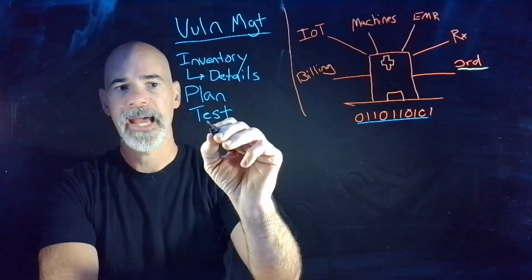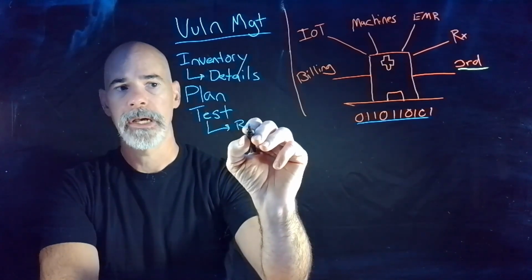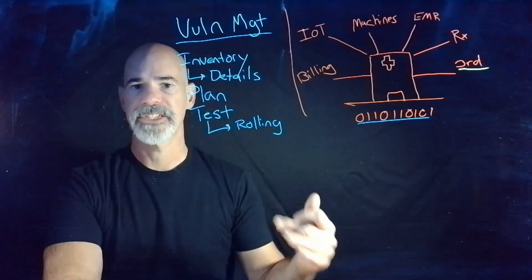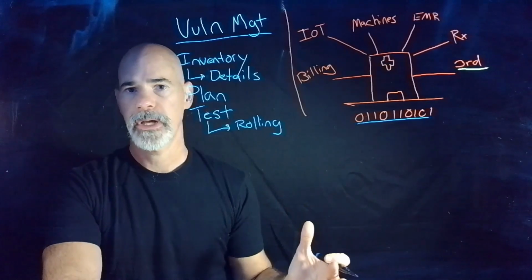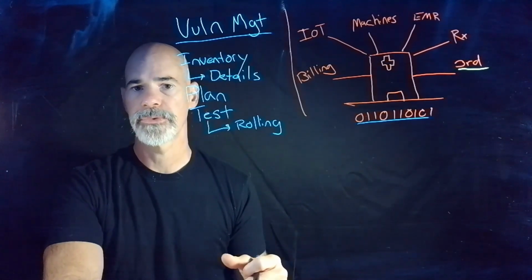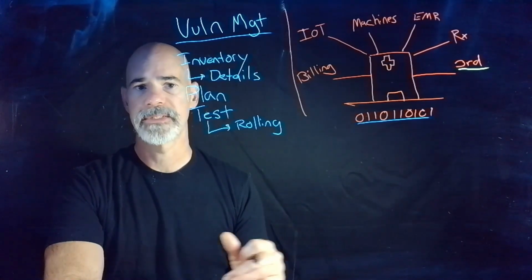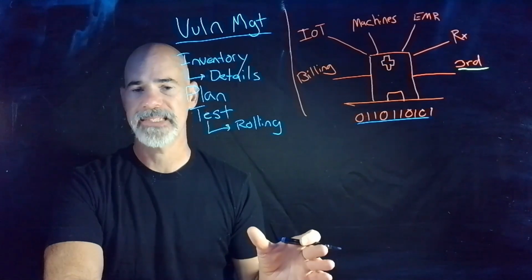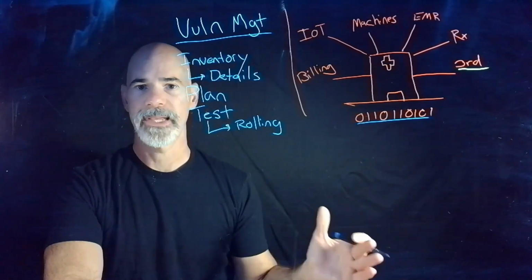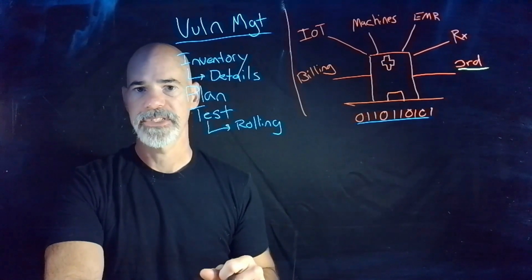One thing to caveat with testing is you want to have a rolling patch and test. So if you have 100 carts that the nurses use to manage patients, maybe patch 5 of them, test them, make sure that they're up and running, and then roll out the rest of them. The reason for that is that you don't want to get to a point where you make a mistake with patching and suddenly all your systems are down.